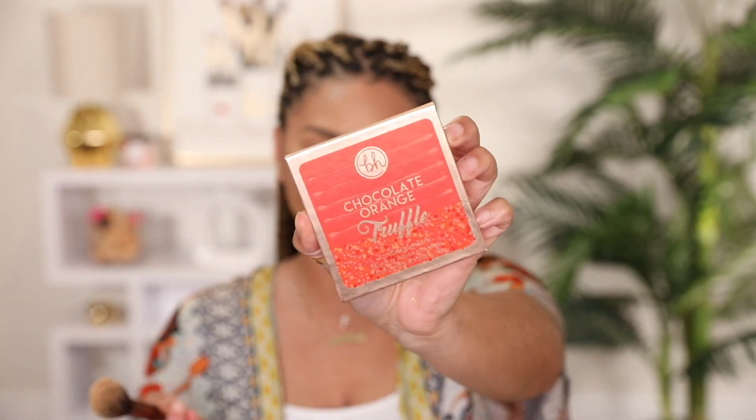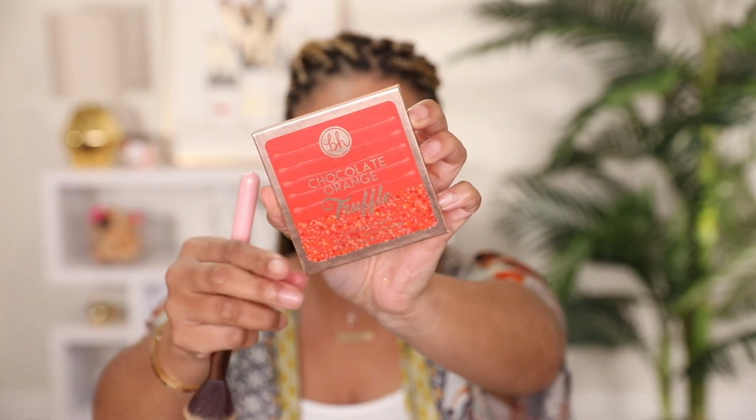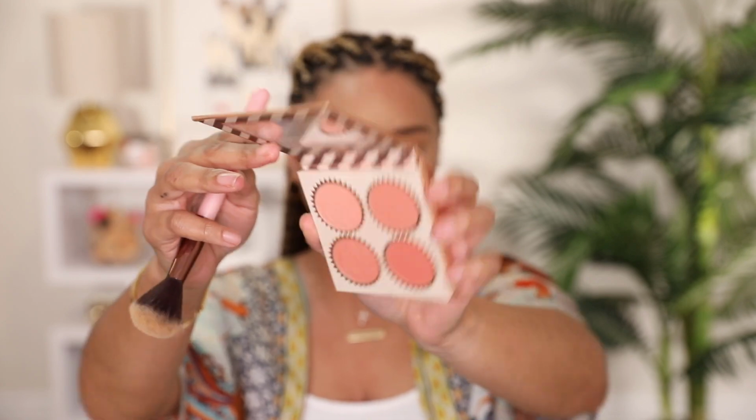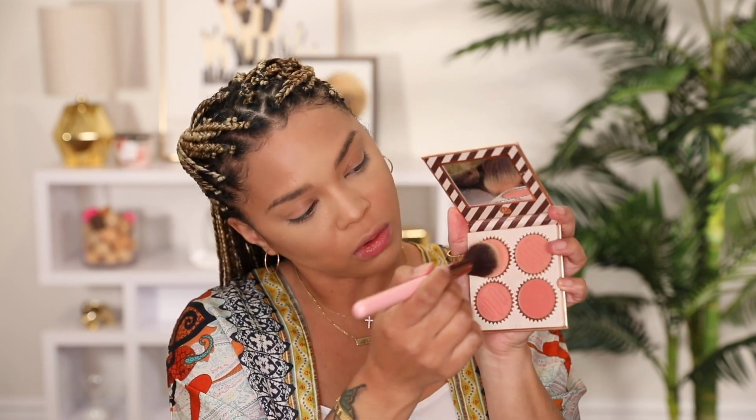Next, I'm gonna go in with blush. I'm gonna be using the one by BH Cosmetics. This is a really great one. This is the Chocolate Orange Truffle. Has a few different tones of peach, which is my favorite blush tone. And I mix all of them. I literally just go through and kind of mix them all. I like going a little bit over the nose. It kind of just gives me that flushed look, which is really, really pretty.